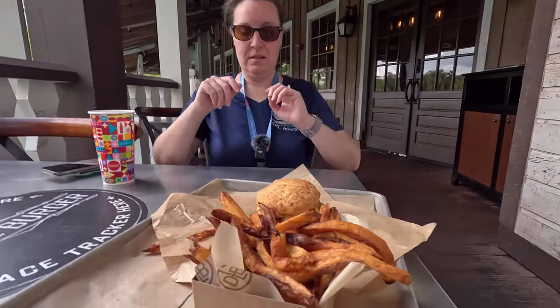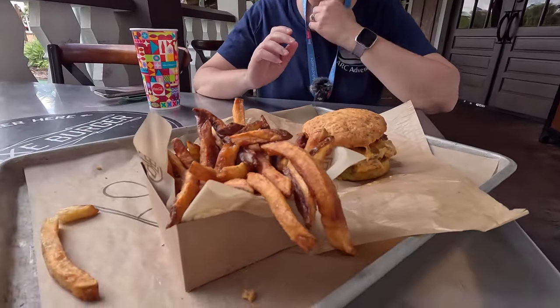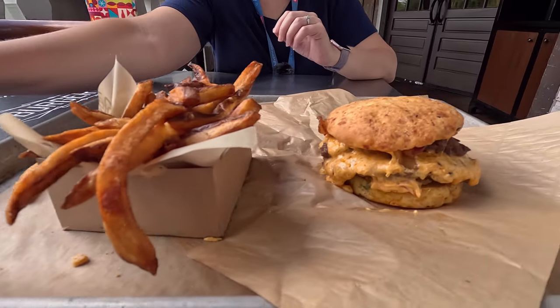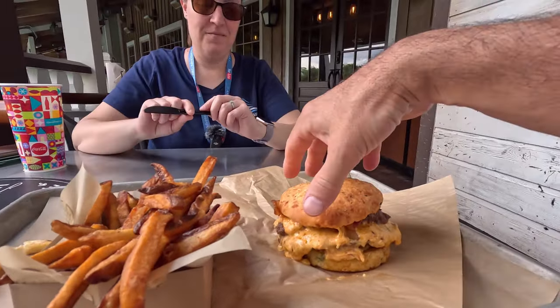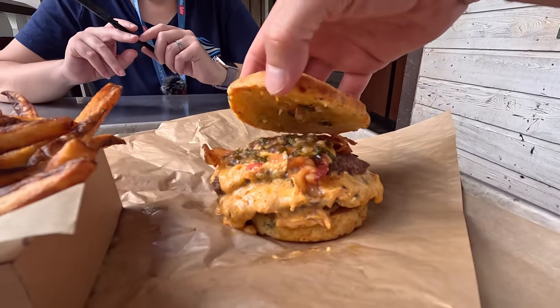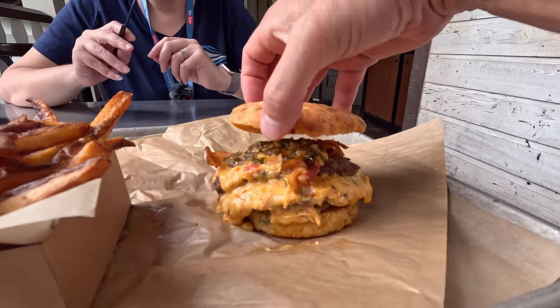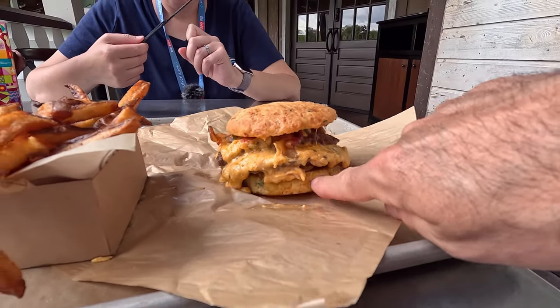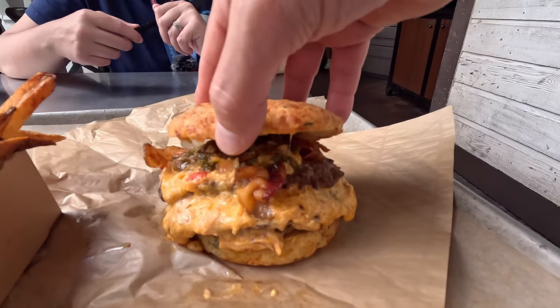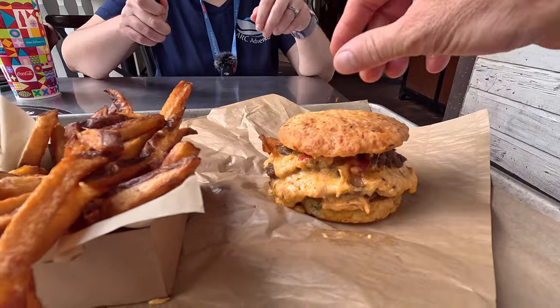Okay, so we made the call here. This is our other offering for June. It is a D-Luxe Burger. It's the Southern Burger. So it's a jalapeno biscuit, and it's got a jam there. Jalapeno jam. And it's on a fried green tomato on the bottom. Two patties. So this looks pretty good. We're going to have to break that open. So we will let you know.